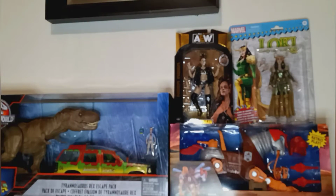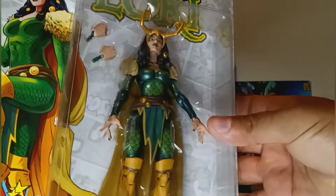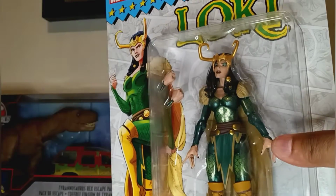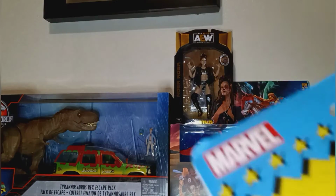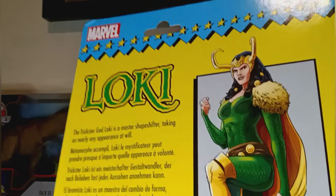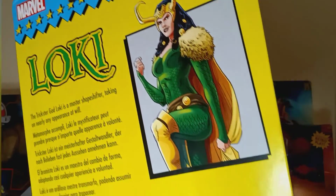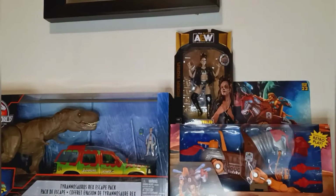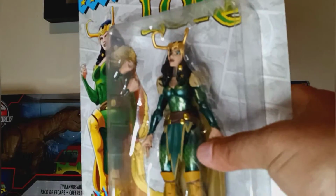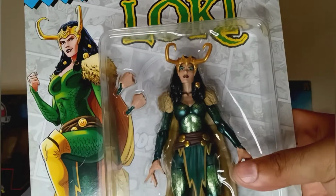To go with the Vision, I got the female version of Loki. She looks amazing. I am loving this figure. Also had it at Truly Urban, and I'm glad that they had it because I couldn't find her anywhere. I think I've seen her once at GameStop, maybe. But, you know, rather support my mom and pop shops. So, yeah, I got the alternate female version of Loki on RetroCard. Awesomeness.